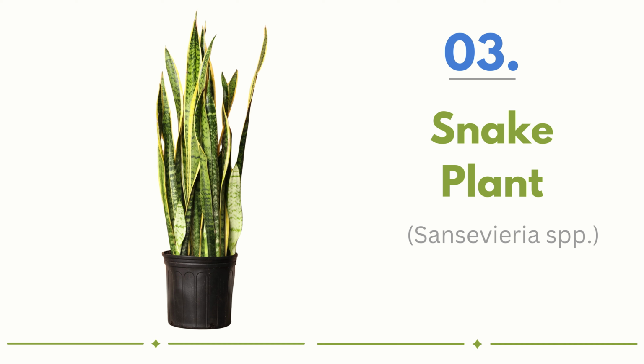If you've got a black thumb, this one's for you. It thrives on neglect. Forget to water it? No problem. Low light? Still fine. Basically, you cannot mess this up. And these thick leaves? They store water, which means you barely have to water it, maybe once every couple of weeks. Plus, it's one of the best air-purifying plants, so you're getting cleaner air with zero effort.